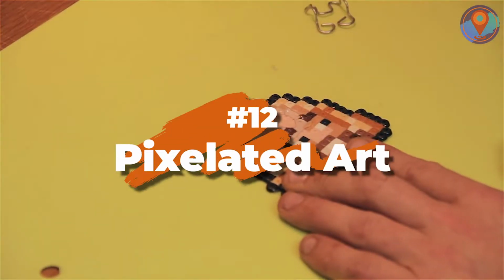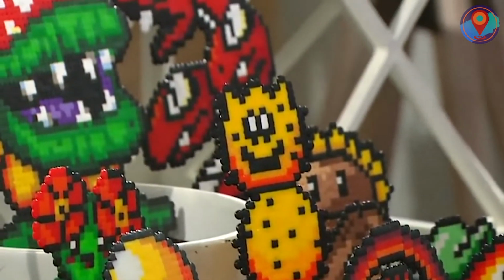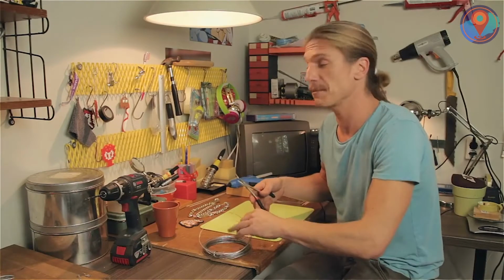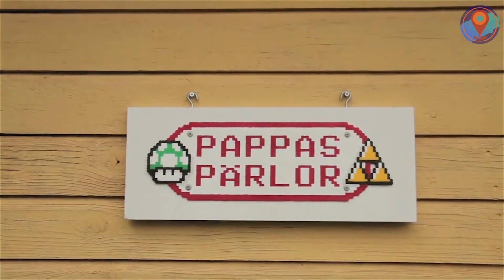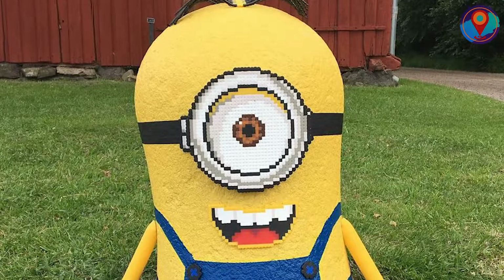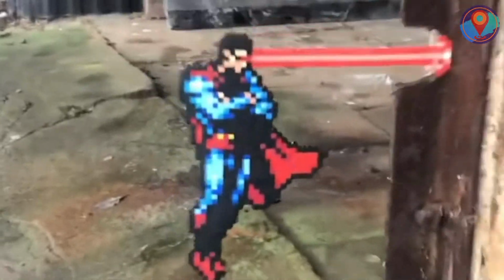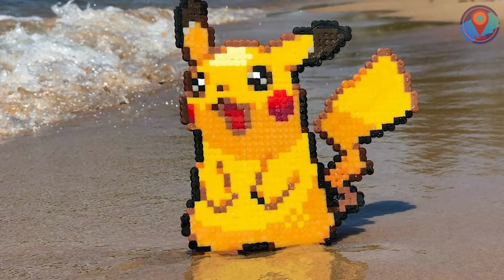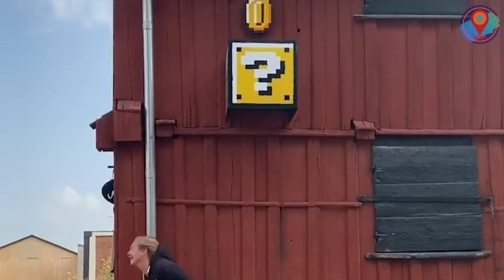Number 12, Pixelated Art. Now, here's an artist after my own heart. He makes freaking 8-bit characters come to life out on the streets of Sweden. Swedish conceptual artist Johan Karlgren, also known as Papa's Parlor, creates pixel artworks of our beloved cartoon and video game characters using beads. He then installs his art pieces on the streets or random places like sandboxes and grassy riverbanks to make them look like they're interacting with the environment.